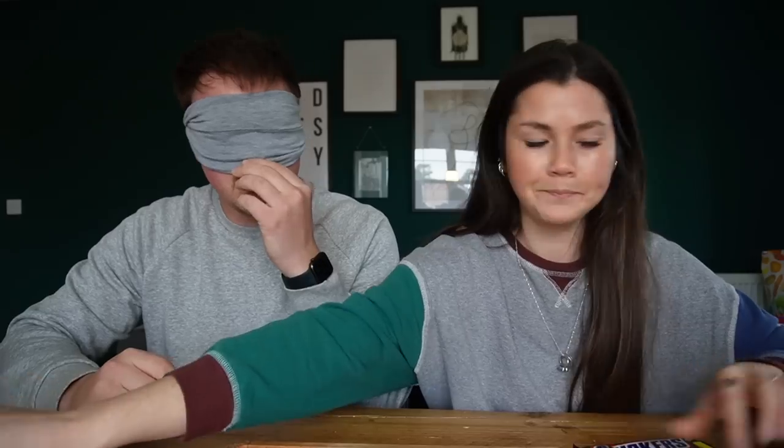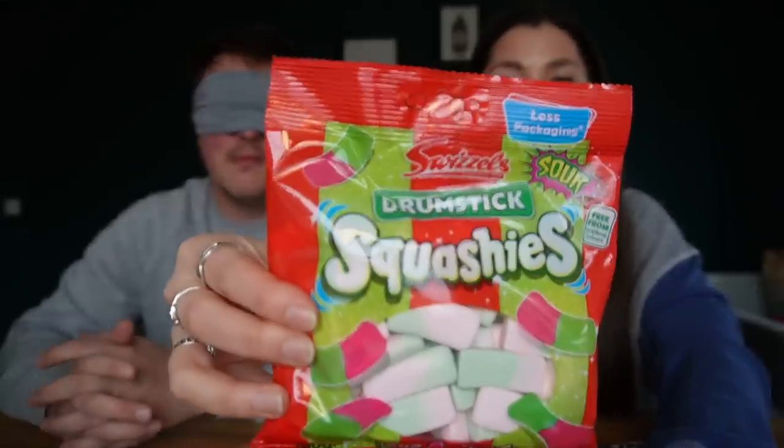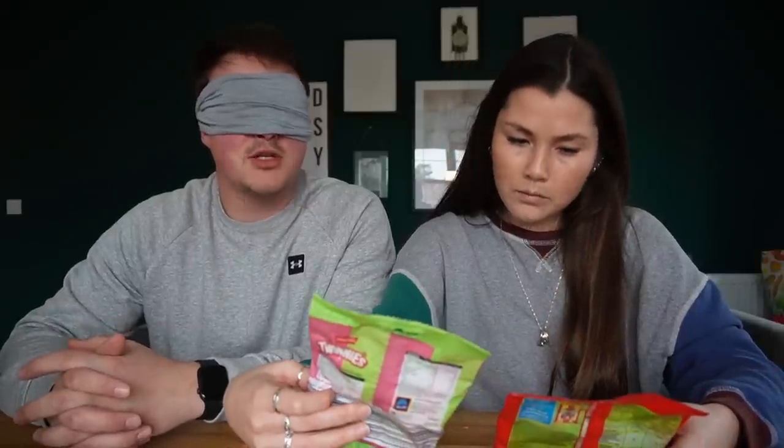Anyway, right, blindfold back on, please. We're going to try some sweeties. Our only sweets, actually. These ones. I think this is going to be really tough. This is Squashies and Twinnies. One from Swizzles and one from Dominion. The Swizzles are the branded ones. They're the legit ones.